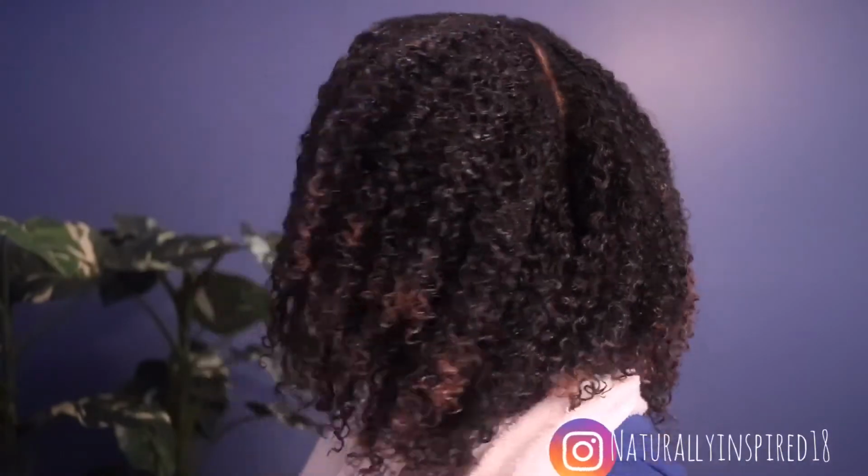But as far as this conditioner, it is really good. It's thick, the slip is amazing, and my hair always feels soft every time I use this conditioner. I've been using this conditioner since I started my natural journey when I transitioned, so I know how good this conditioner is. And as you can see, my curls are popping.